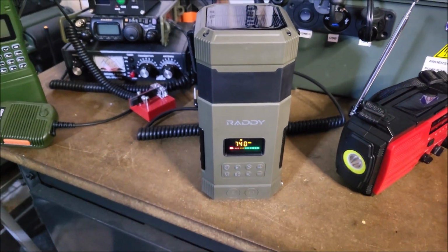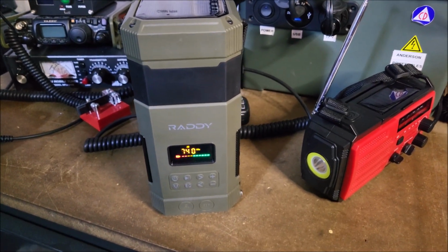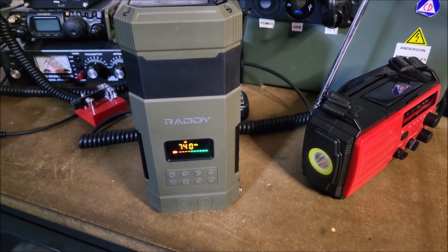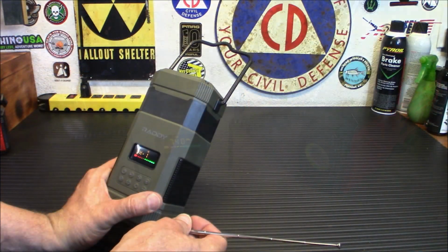And this guy's pulling it in really, really well. We're over here on a radio table. I wanted to do this at night because that's when we get the best reception. All right, let's try the other one and see what we can pick up.